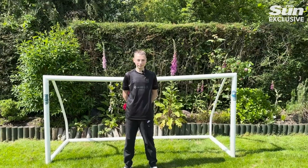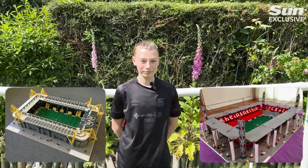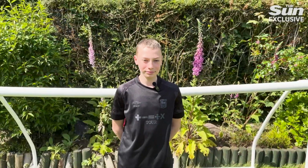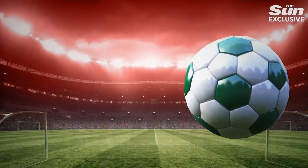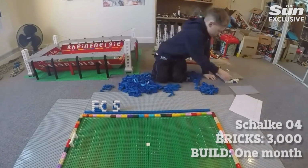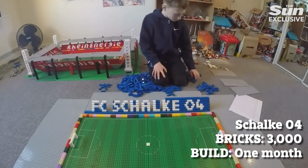England fan Joe Bryant has built more than 15 giant German stadiums out of Lego, including the grounds England played their 3 Euro 2024 group games in, plus the vast arena they're hoping to play at in the final. England kicked off their Euros campaign in perfect fashion with a 1-0 win over Serbia at Schalke's Veltins arena.